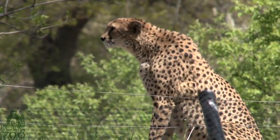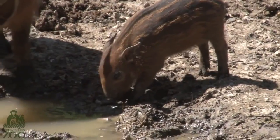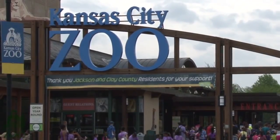Zookeeping, I love it. It's hard work. They joke about the post office, rain, snow, sleet, hail, same thing with the zookeeper. You're out in the bad weather, you're here on holidays, but I mean, I love the animals, and a zoo could be in a building where you have to wear a three-piece suit, and I'd still want to do it.